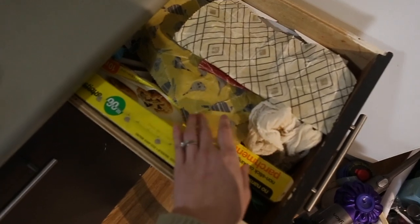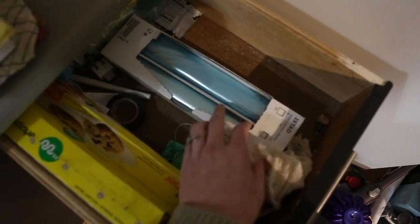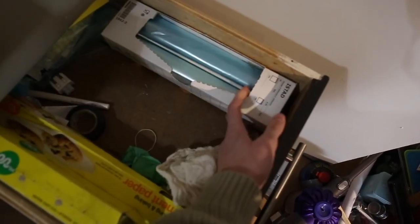So here is another drawer that is really rough. This has a lot of Ziploc bags and stuff. Oh good, that's an empty box. And I really try to limit how many of these I use. I hardly ever use them unless it's for raw meat in the freezer. That's pretty much the only thing.